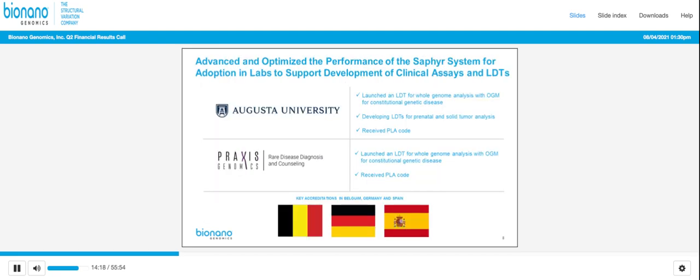Finally, we've seen significant progress in the field for the development of laboratory-developed tests and accreditation in Europe, including in Belgium, Germany, and Spain. In the U.S., 2 sites, Augusta University and Praxis Genomics, received proprietary analysis or PLA codes, which are anticipated to be used by these institutions to bill third-party payers for reimbursement of OGM tests, and we expect pricing for those codes to be determined and released by the end of this year.